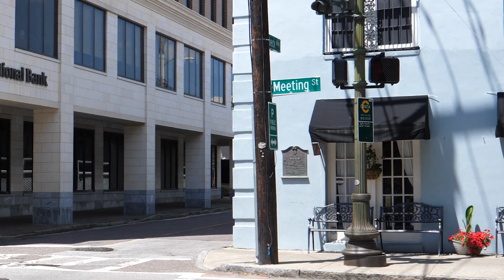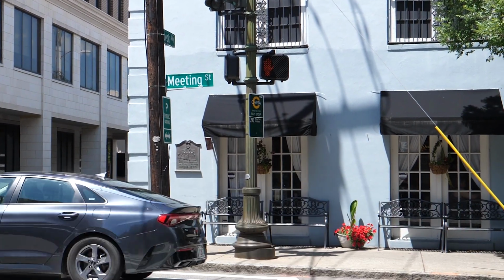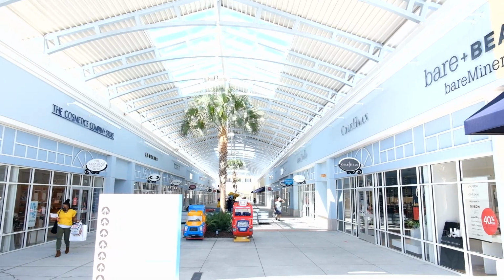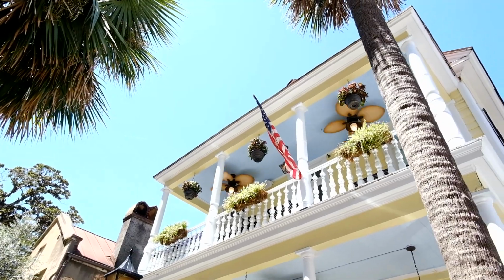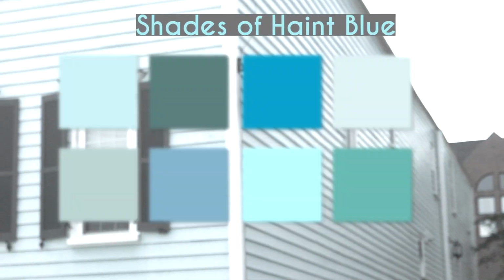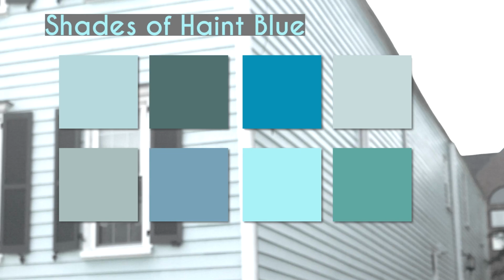If it's not haint, it ain't. Take any walking tour around downtown Charleston and we can pretty much guarantee haint blue will be a topic of conversation. Often seen painted on the ceilings of Charleston's piazzas, or what you may call front porches, haint blue's origin stems from the Gullah Geechee, an African-American ethnic group whose customs are synonymous to the Lowcountry lifestyle.